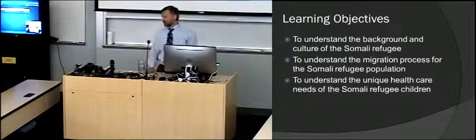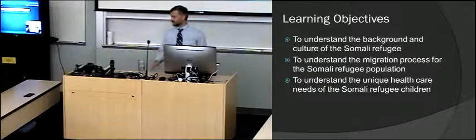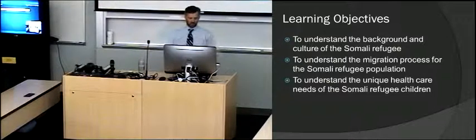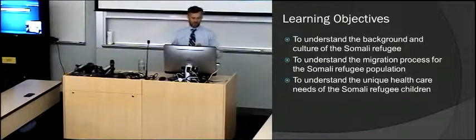So my learning objectives are that by the time we are done speaking, you understand the background and culture of the Somali refugee, and that you understand the migration process for the Somali refugee. In that case we're really using Somalis as kind of an example or a paradigm for what most refugee families go through to come to the U.S. I'm going to spend a considerable amount of time on that because that background is necessary and important to understand the unique healthcare needs of the Somali refugee population here.